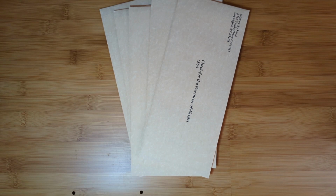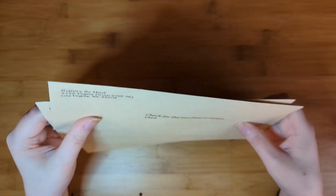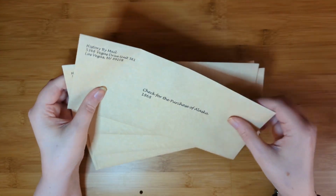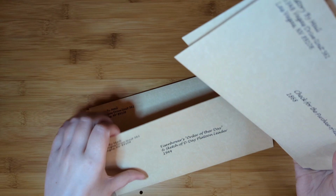So I am so excited for this. Let's just dive in. I'm really interested in the Annie Oakley one. Don't worry, I'm not going to read you all the letters, but for the ones that show the documents and stuff, I definitely want to at least show you what the documents look like so you get an idea. So we'll just go through, like the check for the Alaska purchase. I know you guys want to see that, right? I'm interested in all of these.